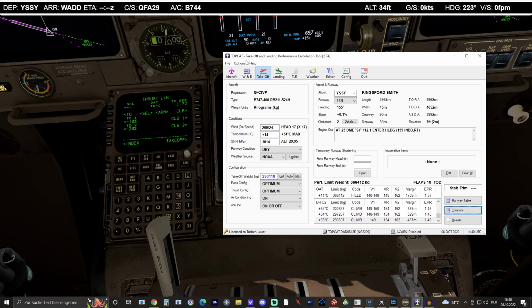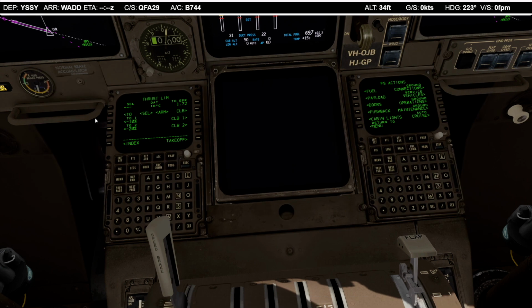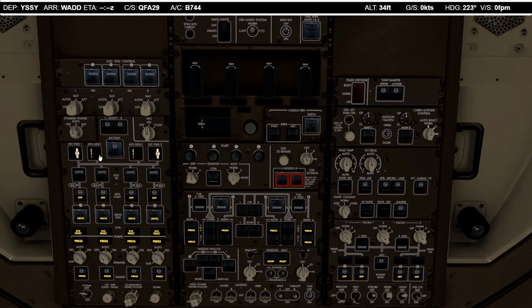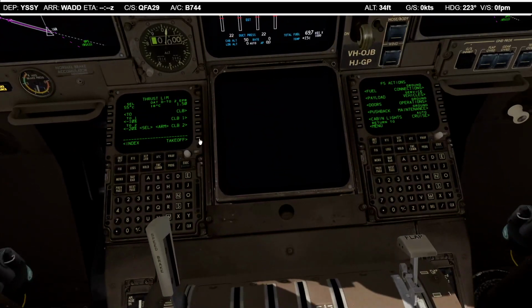So using Top Cat once again, that's the weather. Wind speed 24 knots, 17 headwind, so that's quite a lot of wind from the south. 14 degrees, 1014. Takeoff weight 293 tons. You can see maximum takeoff weight performance limit would be 366, so plenty of headroom. Flaps 10, takeoff 2, select temperature 55, giving an EPR of 1.45. Let's see if I can replicate this in here. So that's gonna be a takeoff 2, 55. Okay, that's 1.50. That's slightly more, but it might be related to APU. Let's check this later on.